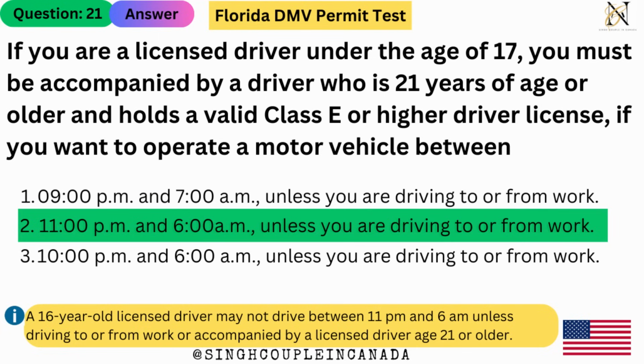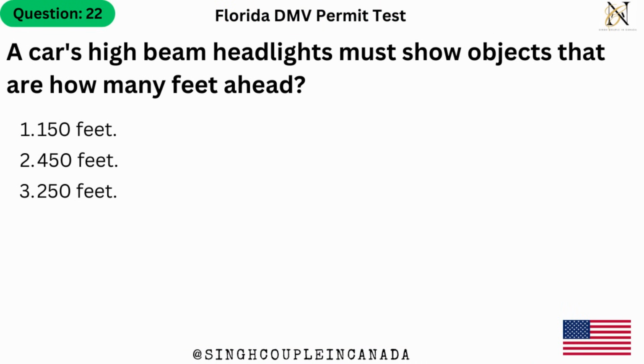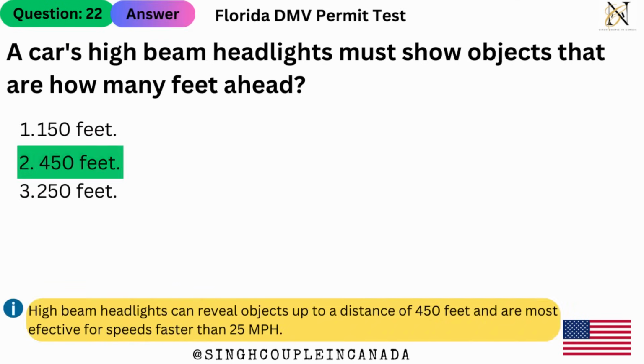A 16-year-old licensed driver may not drive between 11 p.m. and 6 a.m. unless driving to or from work or accompanied by a licensed driver age 21 or older. A car's high beam headlights must show objects that are how many feet ahead? 1. 150 feet. 2. 450 feet. 3. 250 feet. The answer is 2. 450 feet. High beam headlights can reveal objects up to a distance of 450 feet and are most effective for speeds faster than 25 miles per hour.